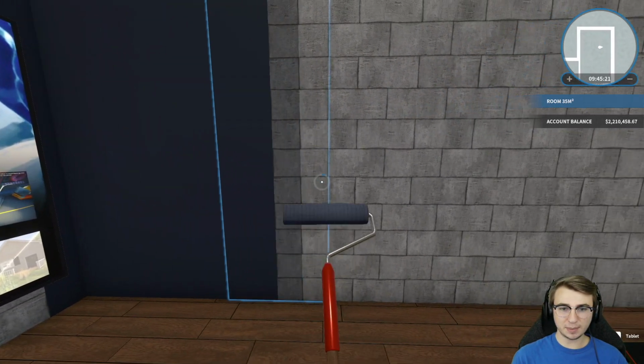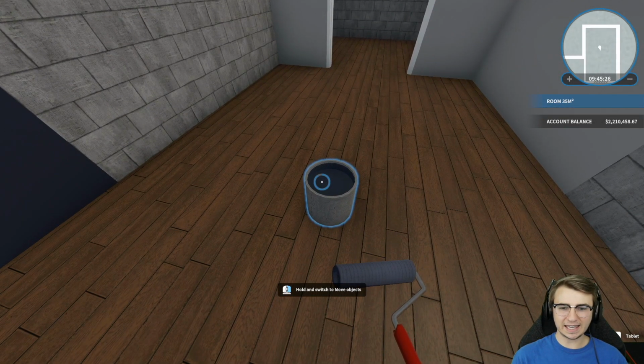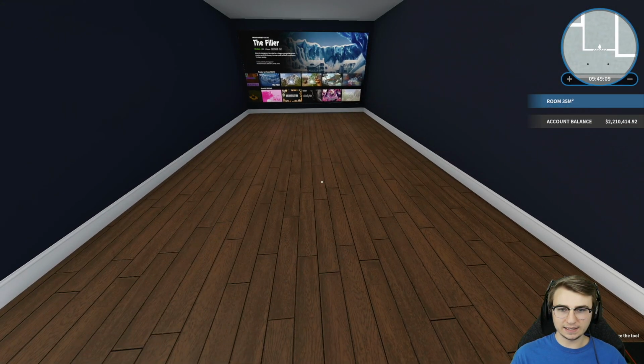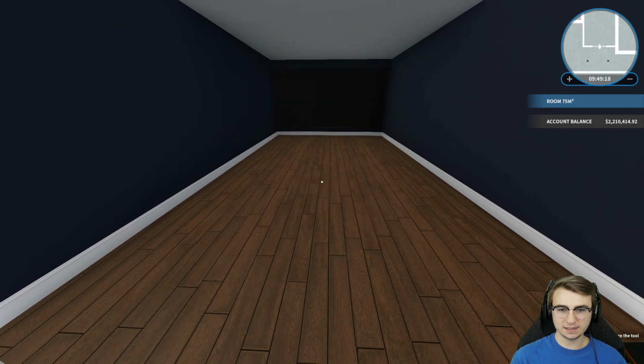So let's finish up painting this wall. We'll add some trim, then we'll take a step back and have a gander at this bad boy. See what we're thinking. I think it looks great. The only thing I don't like is the floor in here. I feel like if we had tile floor like this, the acoustics would just be all off, especially if we're gonna have some surround sound in this space.